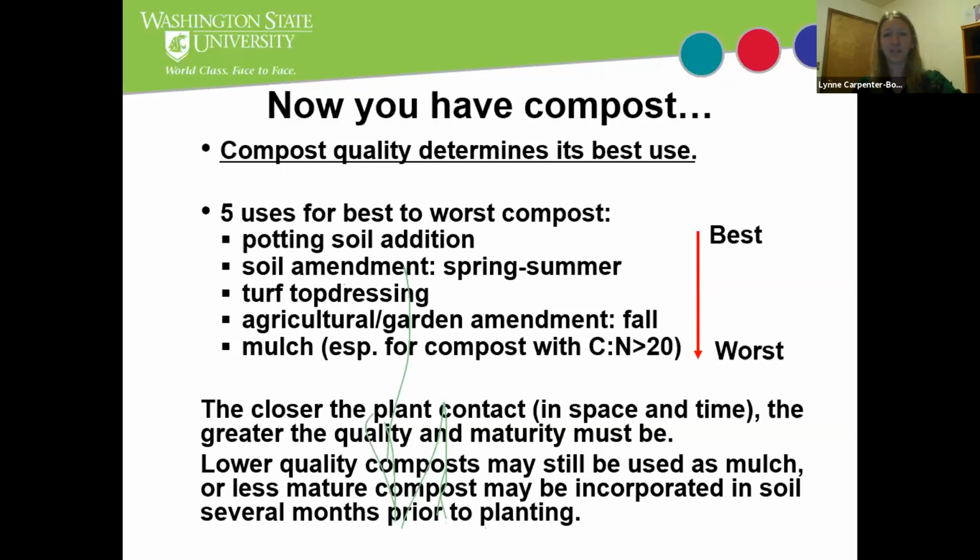But for instance, if you want compost that you're going to use in potting soil, you're talking about material that you're going to be putting right next to the roots of immature plants, of seedlings. So that needs to be very mature material, not stuff that is still really actively decomposing, not anything that smells like ammonia when you're putting it next to those little seedlings. So lots of different ways you can use it. Basically, increasing the amount of time or space between the material and plant roots.